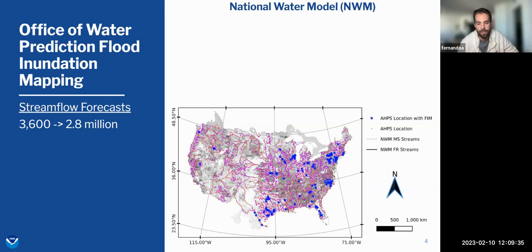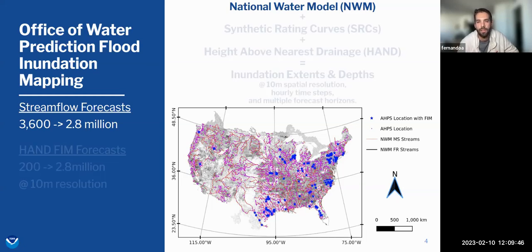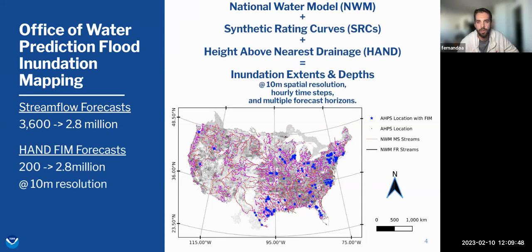And now with the water model, we have 2.8 million forecast points that span the continental United States, Hawaii, and Puerto Rico. The main output of hydrologic significance in the water model is streamflow. And in order to turn 2.8 million streamflow forecasts into flood inundation maps across the entire United States, some simplifying assumptions are made.